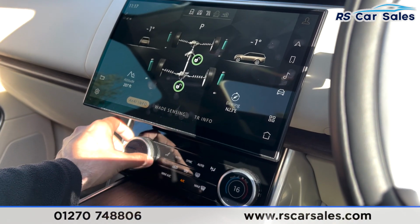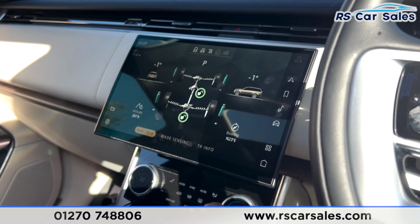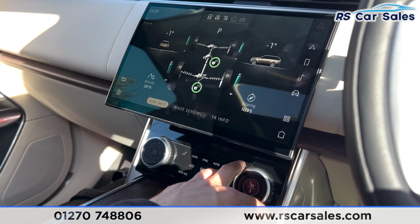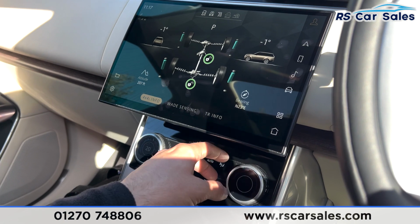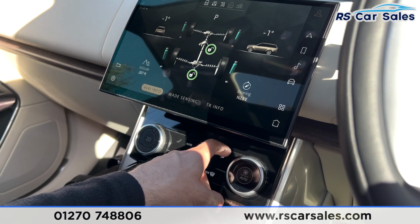Dual zone climate control just down here works exactly how you'd expect it to, and the same for the rear. If you push, you can also turn the heated seats on just like so. Push again, it cancelled it, and if you can pull it, you can then do your fan speed.